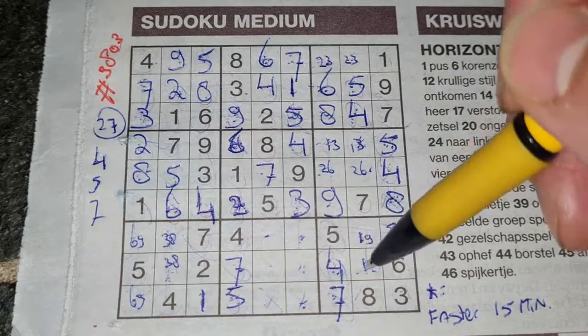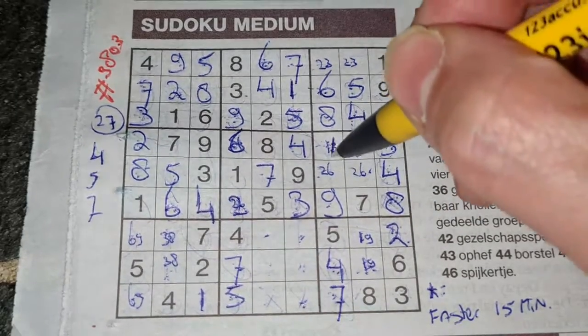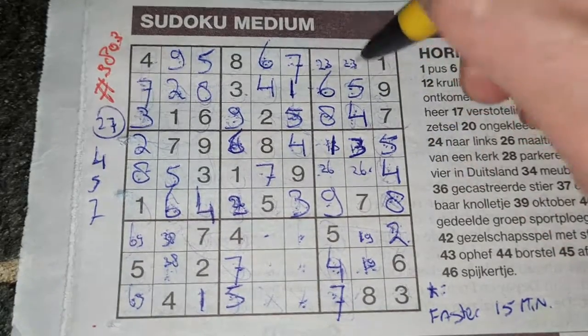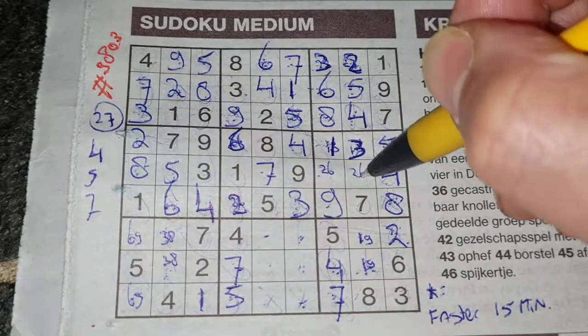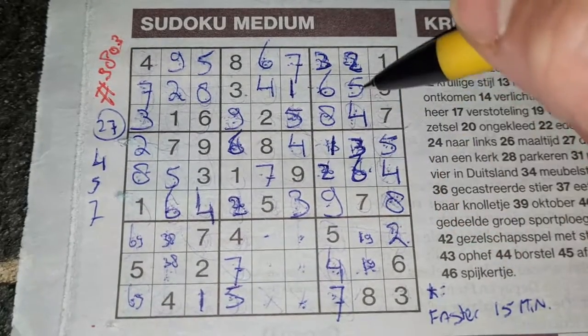We have a 1 in one of those two boxes in this column. So this box cannot be a 1 anymore. That box should be a 1, and this box should be a 3. Now we have a 3 there, so this box can't be 3 anymore. That box should be a 3, and this box should be a 2. Now we have a 2 there, so this box can't be 2 anymore. That box should be a 2, and this box should be a 6.